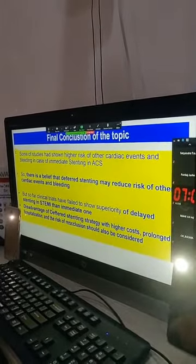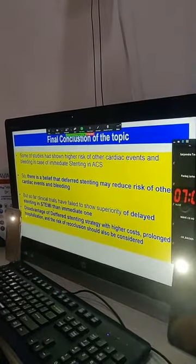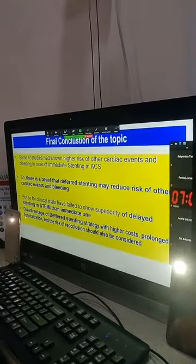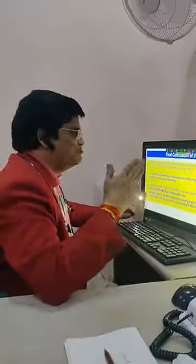That means do the wire, do the thrombosuction, and do the stent immediately, rather than just putting a wire in, taking out the wire, and leaving the patient. Okay, some flow is achieved, don't do stenting. This is what deferred stenting is, and you do stenting after a few days, or 24 to 48 hours.